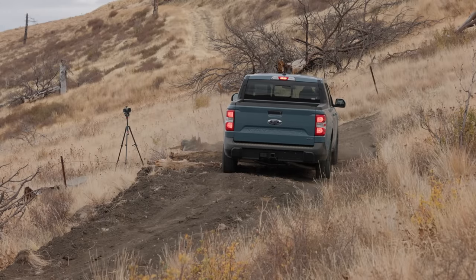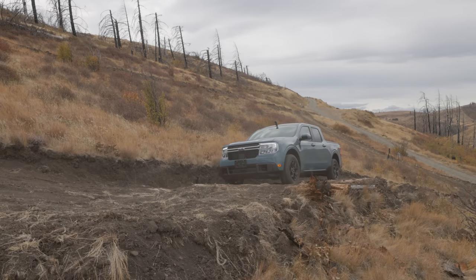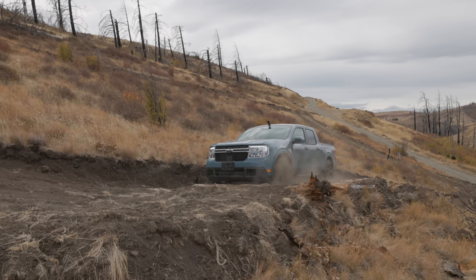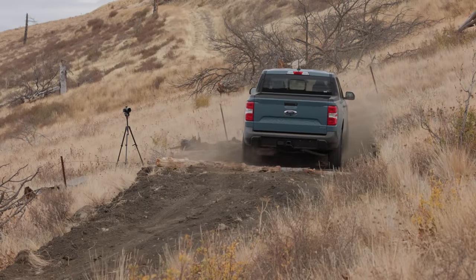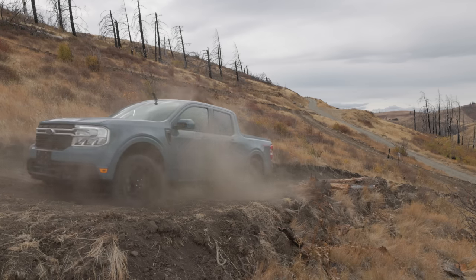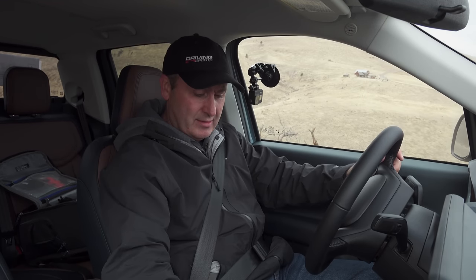This is exactly where the Santa Cruz struggled. In fact, I'm kind of in a ditch that was dug by the Santa Cruz. Can this get over? Just keep the throttle in. The all-wheel drive system is figuring it out. Oh, it does it. Is it going to do it? Ooh, that's a lot of sound.